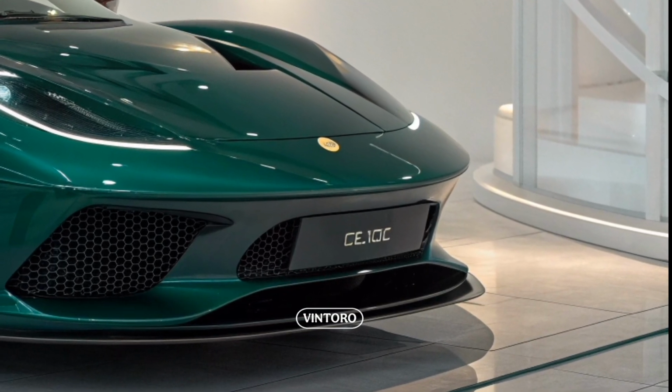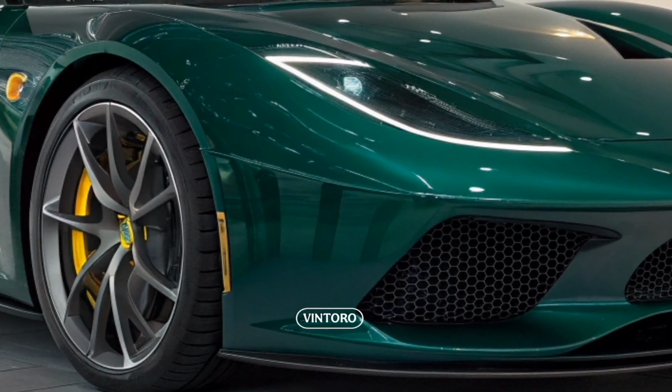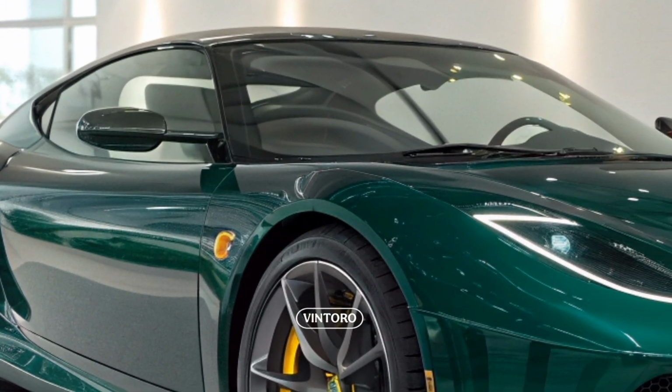Today, you're about to witness something that feels straight out of a science fiction movie, a car that redefines what the word electric can mean. Get ready, because once you see the Lotus Theory 1, there's no going back to ordinary.